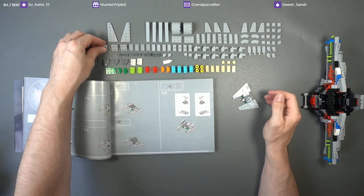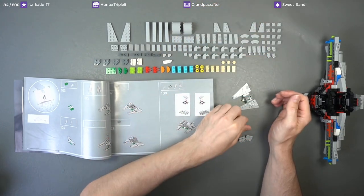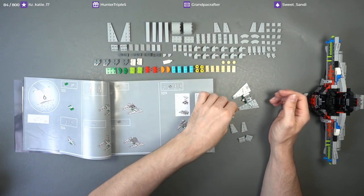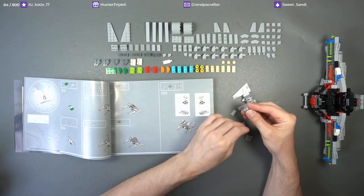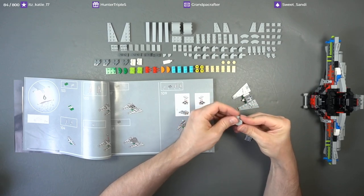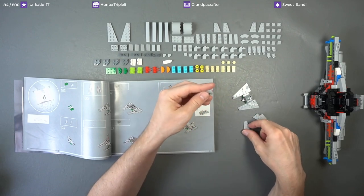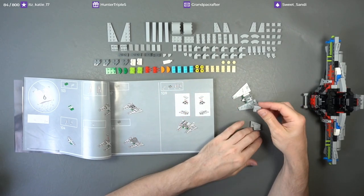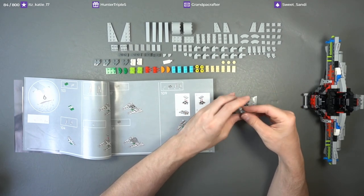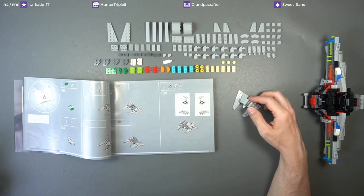Right, got 2 of those, 1 each of these, and 2 of these little guys. This is all coming back to me. I remember doing this last week. So this is indeed the front plates on the wing struts.